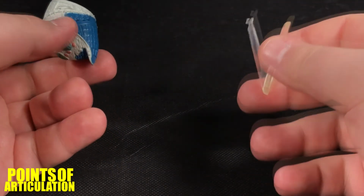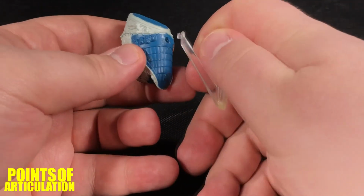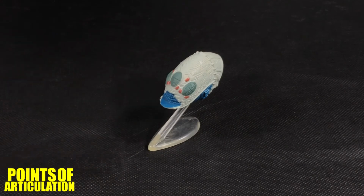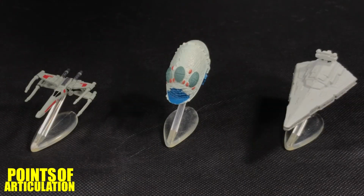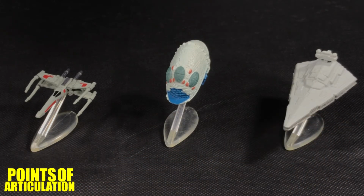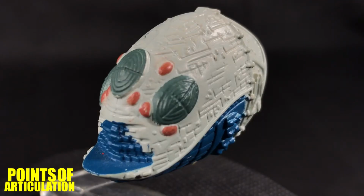And just like most Micro Machine ships, it comes with a cool translucent stand. Just peg it in the port like so, and you're good to go. Now for a little size comparison with the Shriwirr, we have it next to a Galoob X-Wing Starfighter and also a Galoob Imperial Star Destroyer. Nice ships all around, very detailed. And that does it for my review today of the Star Wars Micro Machine Shriwirr.